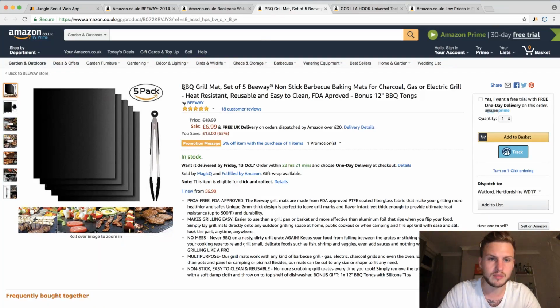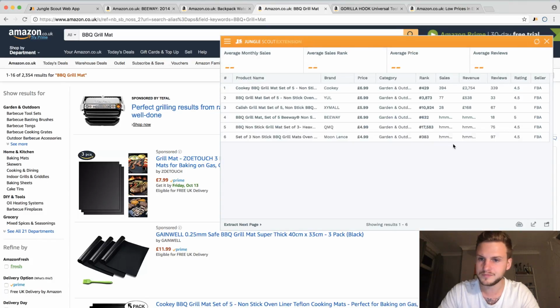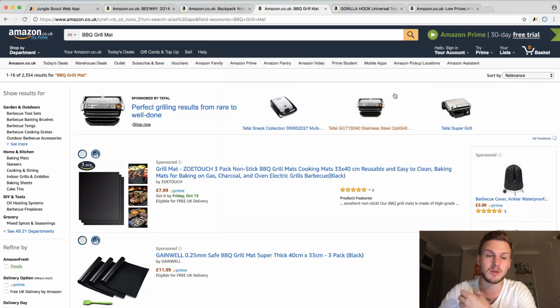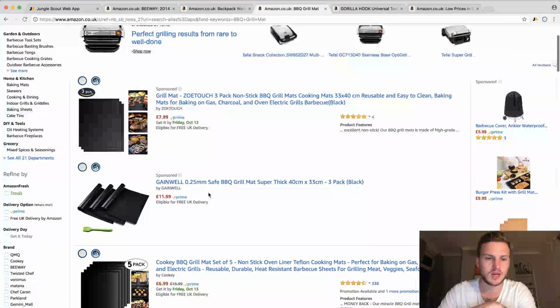Here's another one, barbecue grill mat. This probably, in another market, I think in the US market, would probably sell loads. But in the UK, it's raining all the time, so we don't really get to barbecue very much. Let's have a little look. Again, not very good sales, unfortunately, and the sales price is too low. But if you're selling something barbecue related, you might want to bundle this sort of item, because they're probably getting it for about 50p to £1 for this 3-pack, which is pretty decent, to be honest.